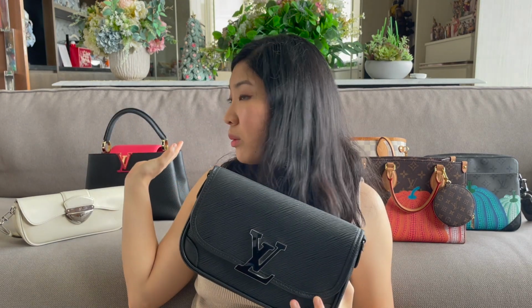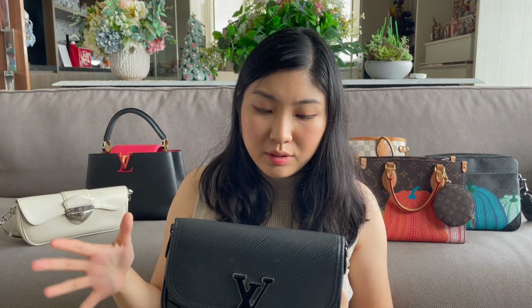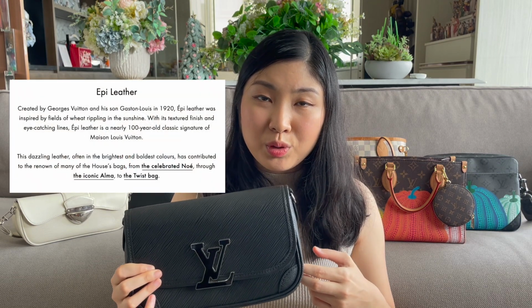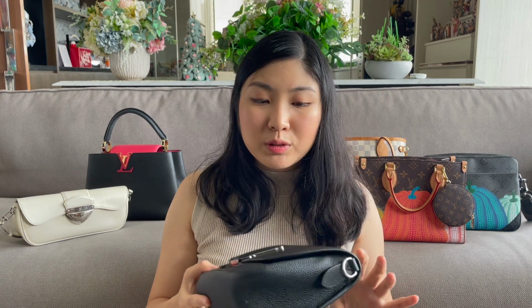So going on to a different leather type, which is probably like Empreinte leather or some sort of equivalent of a high-end leather. This is Louis Vuitton's Epi leather, which is also something I feel has more history to the brand than this kind of leather with the Capucine. In the sense that it's a very durable leather. It's pretty scratch resistant. I've used this in all types of weather and I've really enjoyed it.